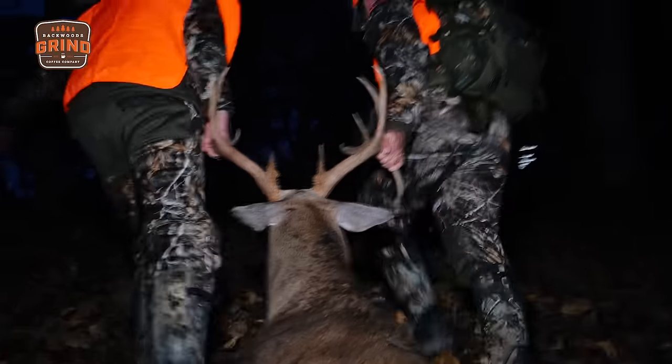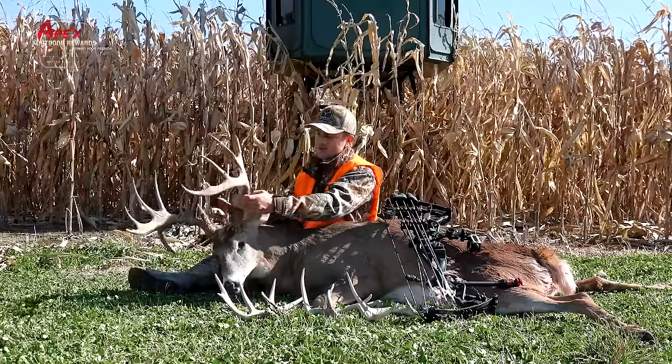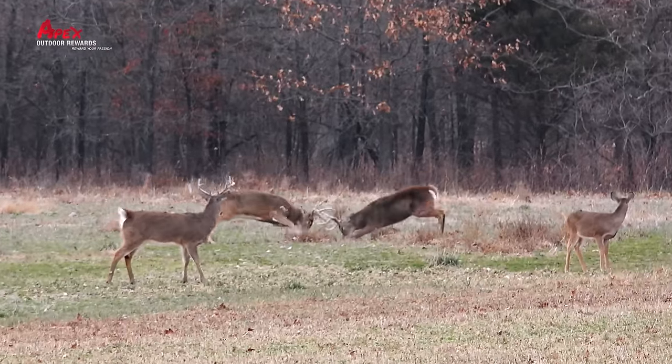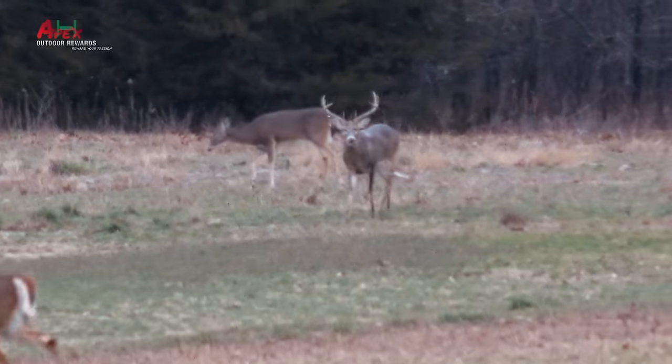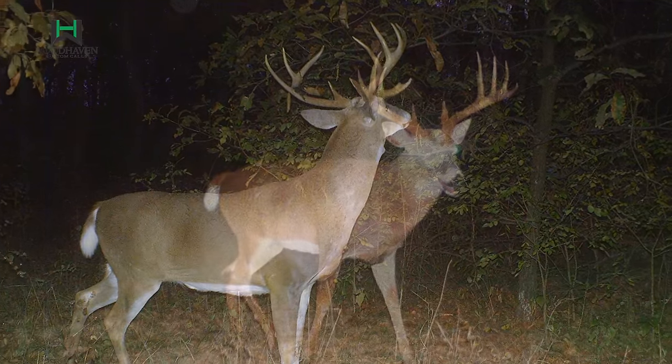His story all started in 2017. The same night that Justin's two deer actually had that big fight, he came out that evening later on by himself and fed in this exact food plot. A tremendous amount of work has went into this deer.